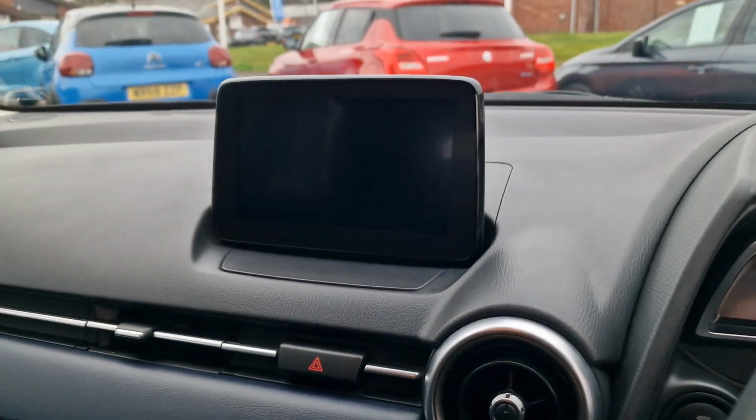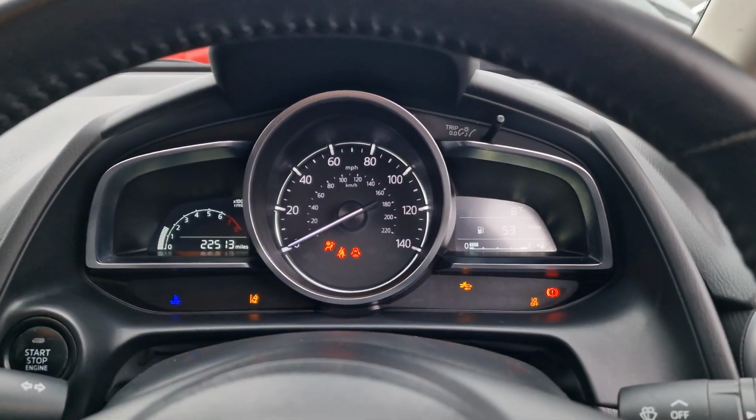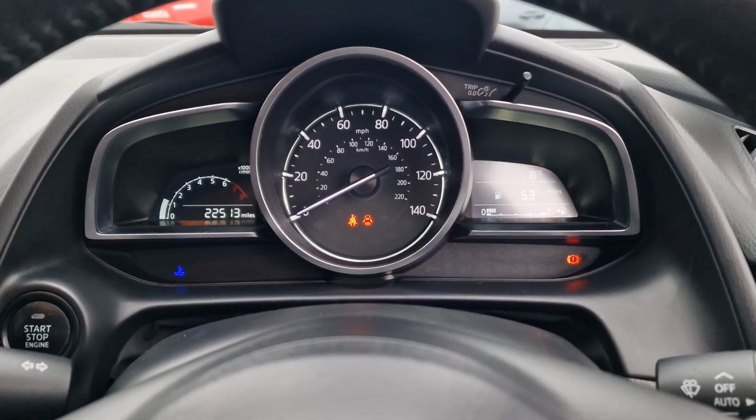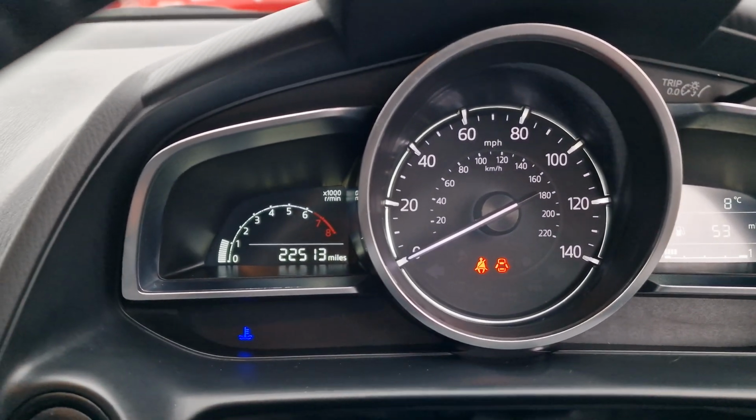So if I start the car up, as long as I've got the keys about me, off we go. It's a 4-cylinder petrol engine, naturally aspirated, so no turbo, timing chain engine, so no cam belt to worry about replacing. 22,500 miles.